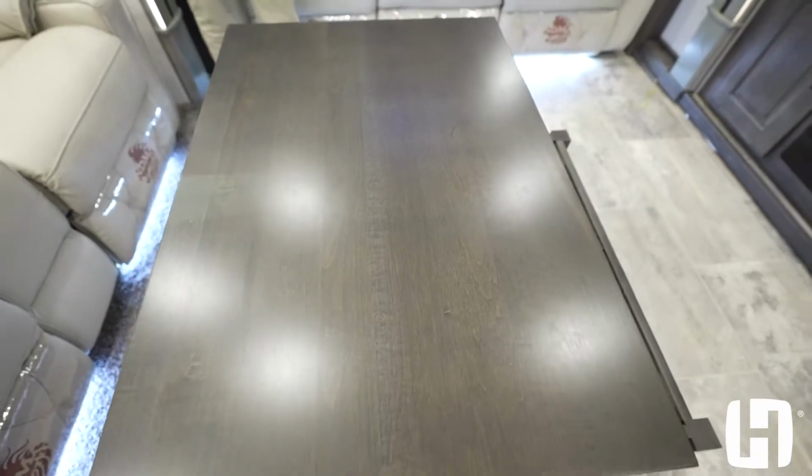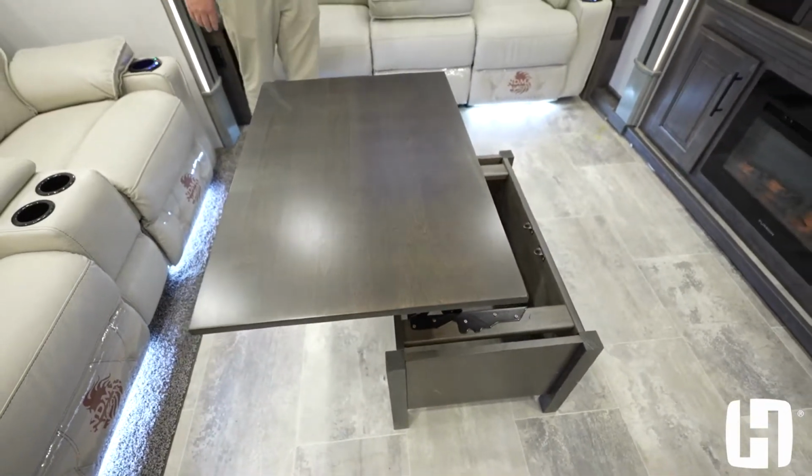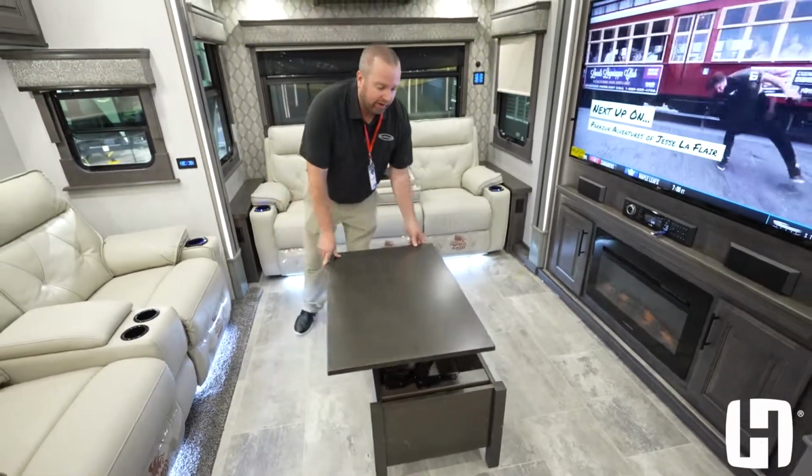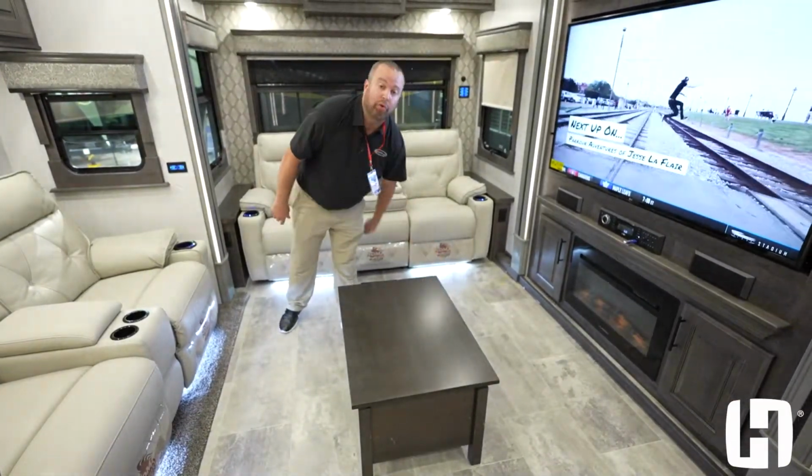And in our Landmarks, we also have our coffee table, which we include. Great thing about this is you can make it a workstation as it's set up now, or a regular coffee table, and you've got that additional storage in here as well.